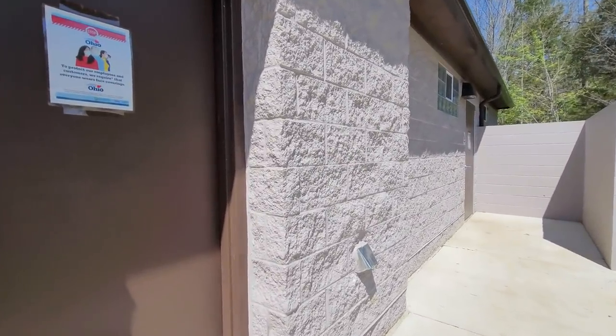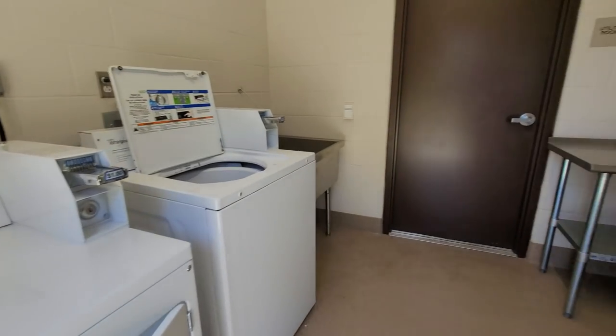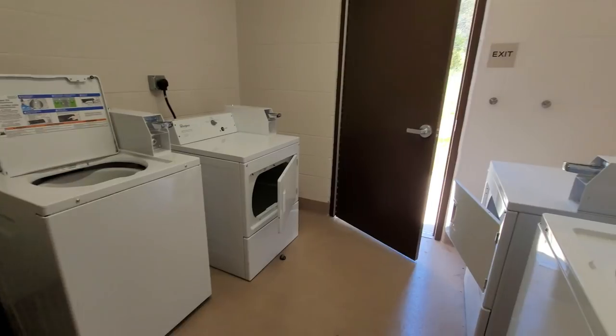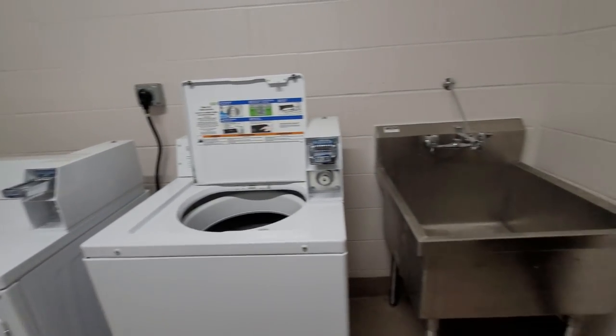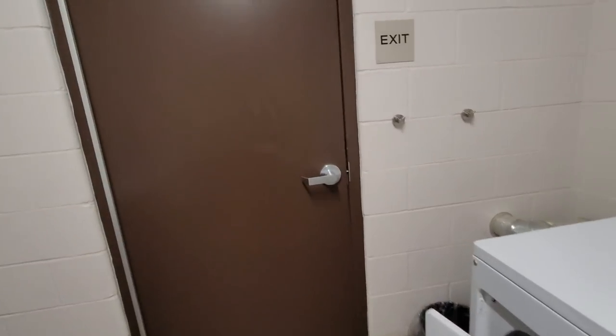Oh, look at this. This was not on. I'm gonna come in here. This was not on the list. So there's a washer, two washers, two dryers, and a wash basin. So that is super nice. They do not have that on their map.